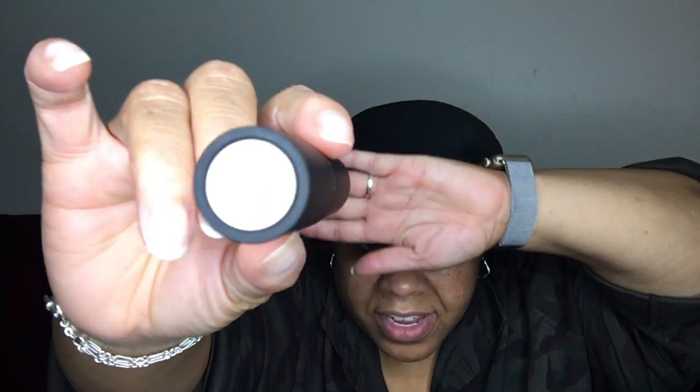The shade I'm wearing in this, hopefully you can see it. Y'all know I'm not a professional, so I'm still figuring out how to make this do what it does. But the shade I'm wearing is called T10.